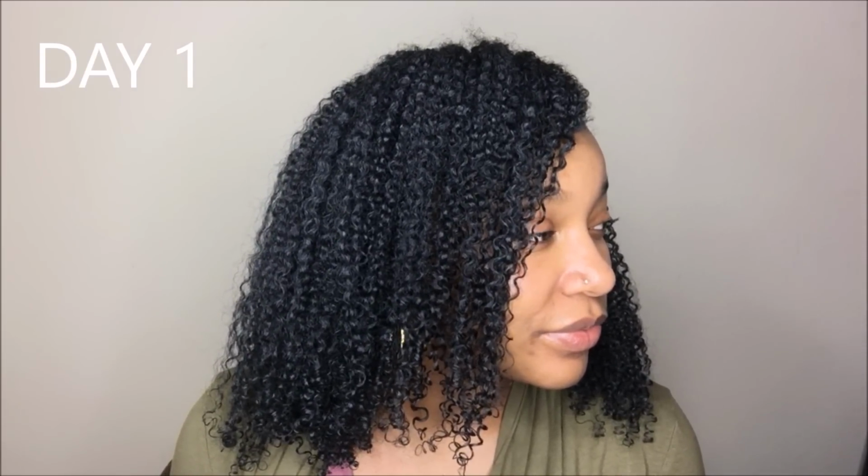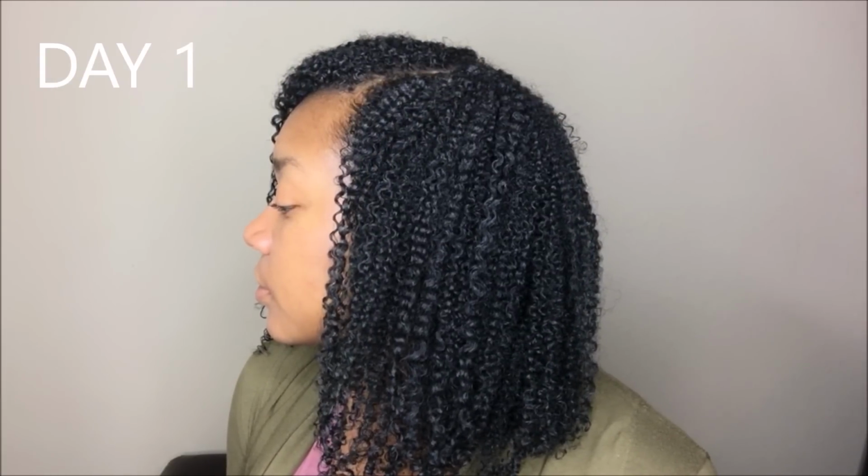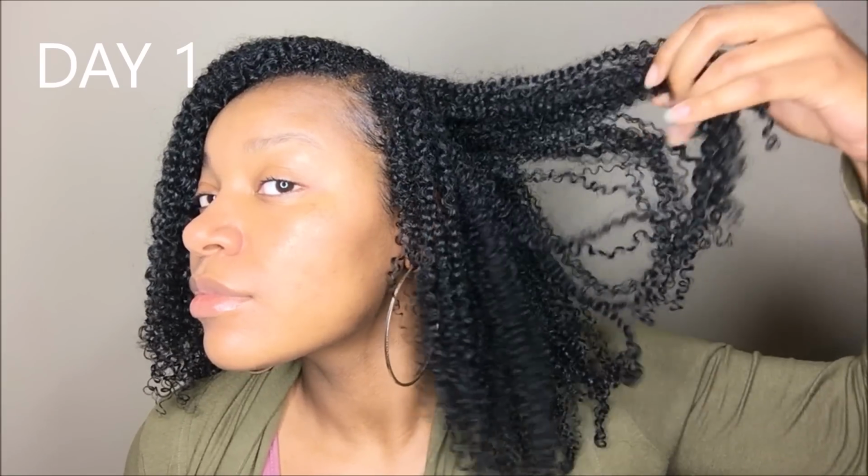So here are my day one results after stretching it. I did break the cast a little bit, and my hair was super soft and lightweight. As I said before, my hair was very moisturized at this point, and the moisture lasted throughout the week. But I was really happy with my results using these products, and I will definitely be using them again. So I am going to be showing you guys my day three and my day four results as well, so you can see how the wash and go progressed throughout the week.